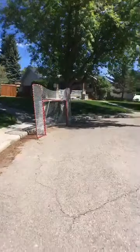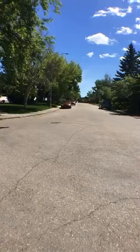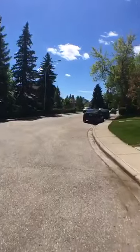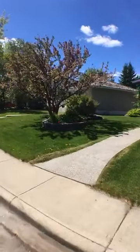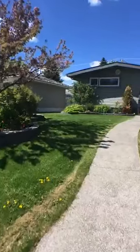Just over there at the end of the street, by the way, you will find a little park. There was a group of ladies yesterday gathering while distancing. They live around the neighborhood. It was fabulous. Anyway, great neighborhood.